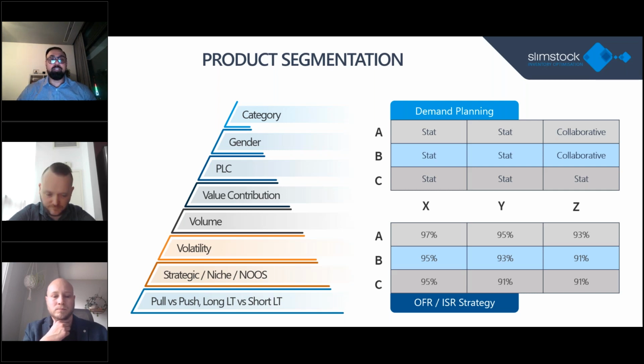They say we want 97% on all the A's. But all the A's, they're not the same. Some of them can be horses, others can be mad bulls, right? And the same thing for my C products. For my C X, I don't want to provide the same level of service, because by definition they are C, which means they are the last 5% of my turnover.